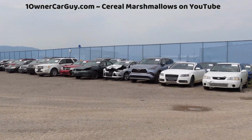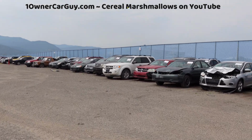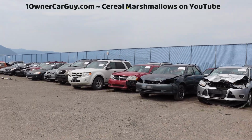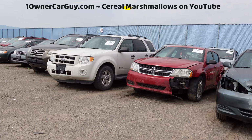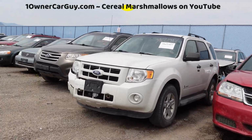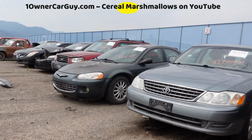At the Montana IAA, picking up a car today, and I wanted to preview a couple too. So here we are. Most of the stuff they have here is pretty wrecked. It's wrecked, but some of the stuff is really nice. It just depends.